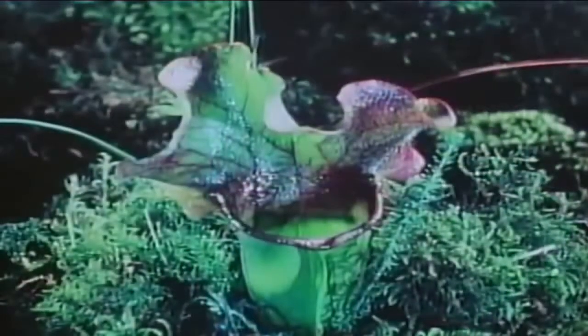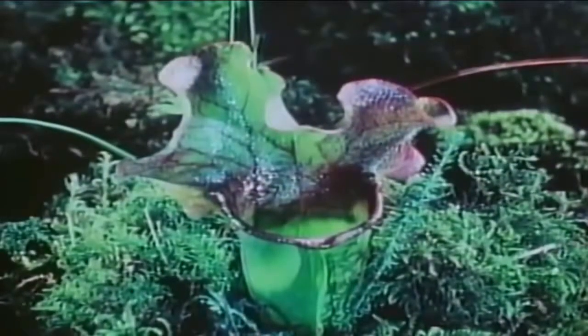The pitcher leaf is patterned with guidelines whose colors attract insects. The surface is covered with downward curving hairs. These, like the guidelines, lead eventually to a rich area of nectar. This nectar field, increasing in density as it nears the well of the horn, lures an insect ever downwards, the hairs above making retreat almost impossible.